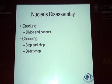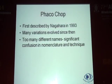So nucleus disassembly or nuclear fracture, essentially we've seen there's cracking, divide and conquer covered by Dr. Noshishroth, and chopping, which can be of two types, stop and chop, which is actually a mixed technique, and a direct chop, which is what I'll be covering today.